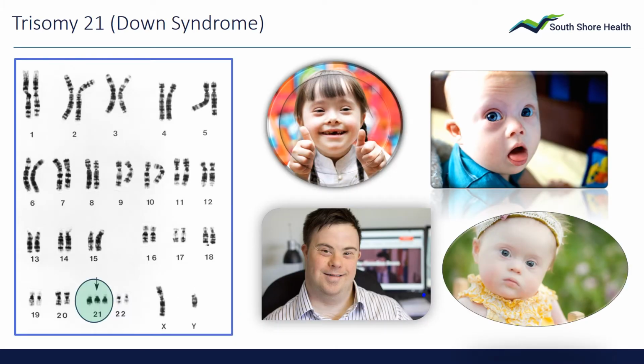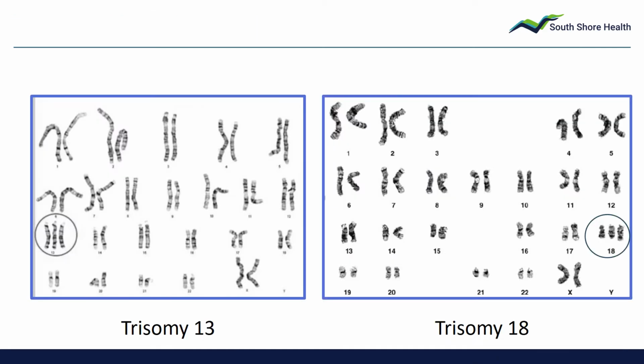The condition that most people are familiar with is Down syndrome, where there is an extra copy of chromosome 21. When there are 3 chromosomes instead of the usual 2, the condition is called a trisomy, meaning 3, like triangle or trimester. Down syndrome is also known as trisomy 21. Children with Down syndrome have some degree of intellectual disability, are more likely to have certain health conditions, and most often live into adulthood.